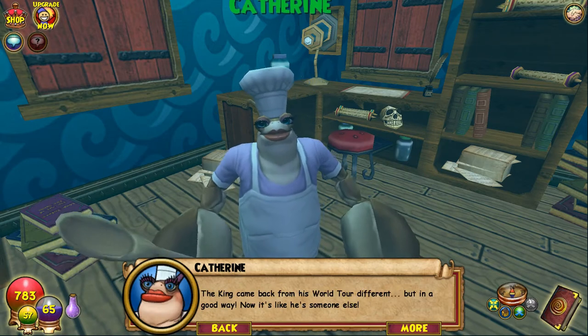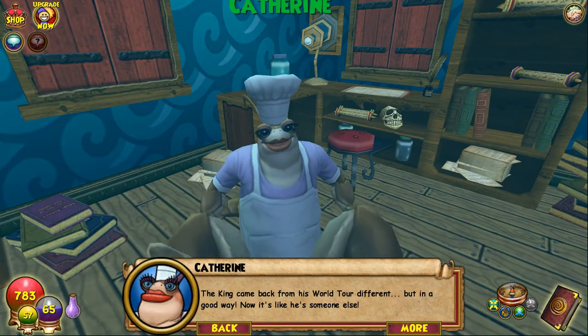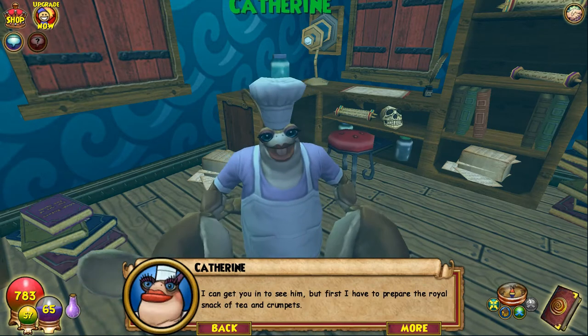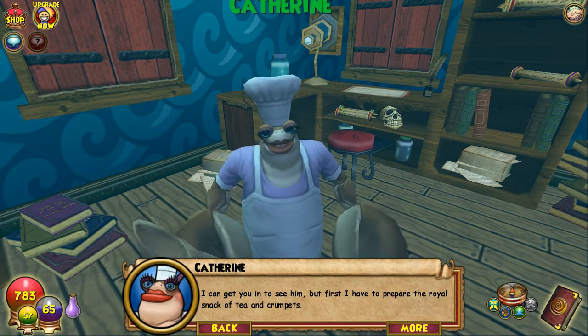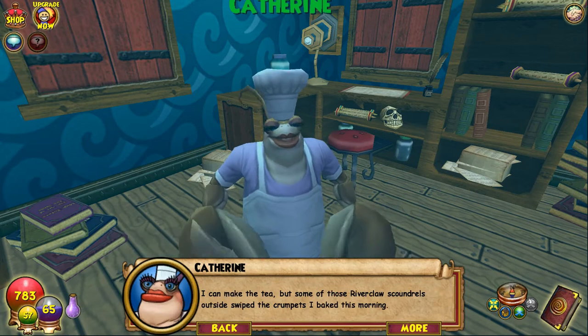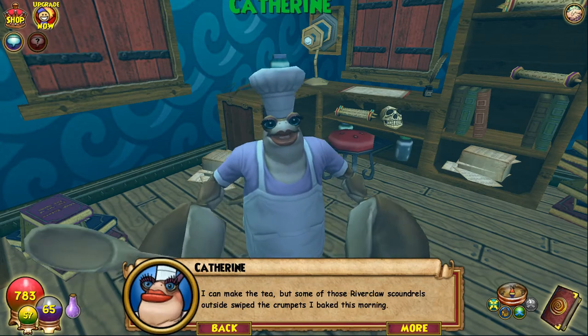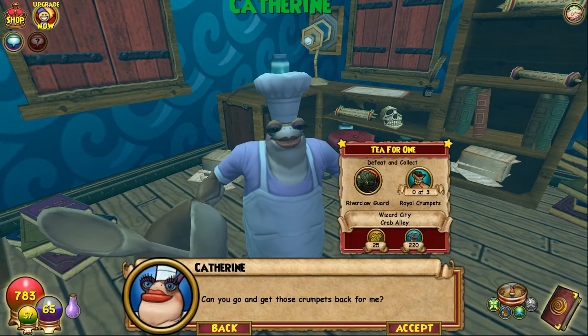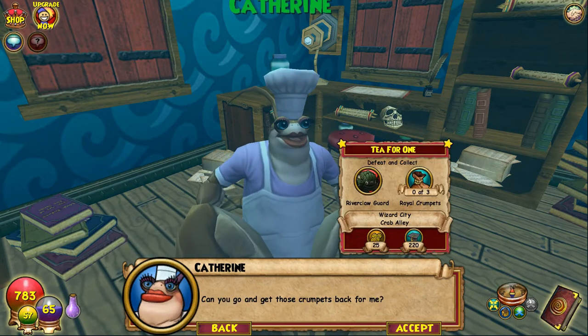The king came back from his world tour different. But in a good way. Now it's like he's someone else. I can get you in to see him. But first, I have to prepare the royal snack of tea and crumpets. I can make the tea, but some of those Riverclaw scoundrels outside swipe the crumpets. Can you go and get those crumpets back for me?